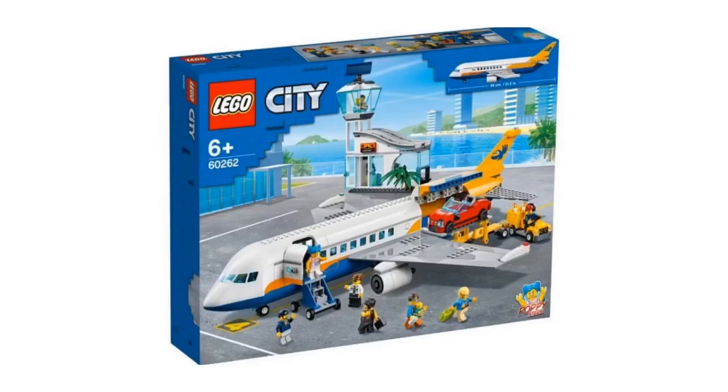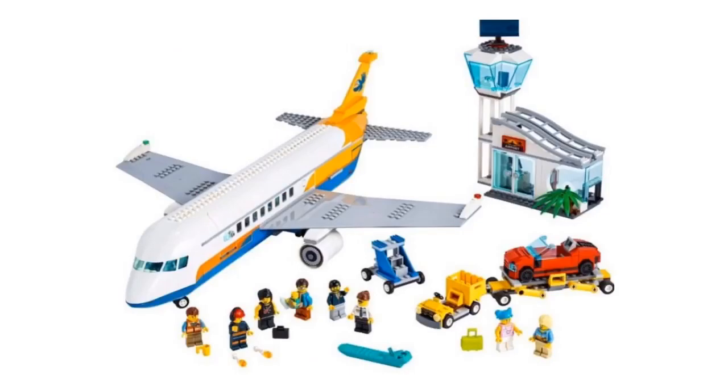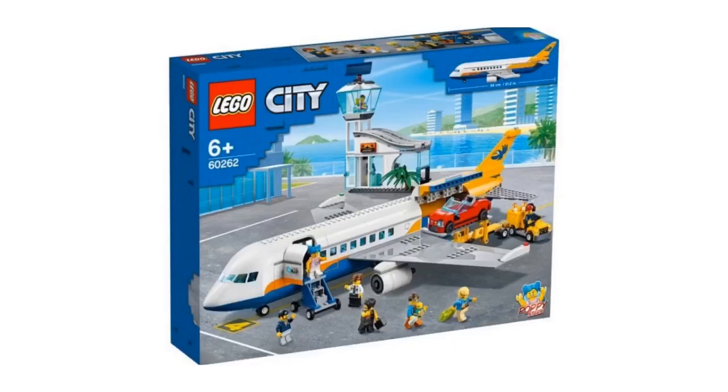So if you are having an airport or something in your city and you want a plane, this is definitely a really good one to get, and I would highly recommend it, just because it can fit so much. But now, let's get into my favorite set they revealed.